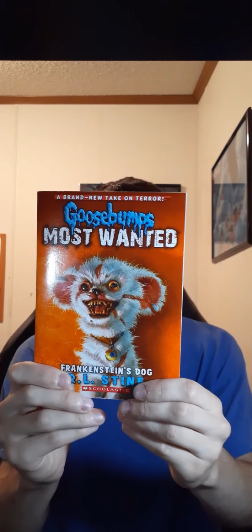But yeah, anyway, I have Most Wanted book number 4 here, Frankenstein's Dog. So this was my first time reading this one. And first off, the cover. As you guys can see, that's a pretty cool cover art. I really like this one. I think this might be my favorite cover art of all of the Most Wanted books.